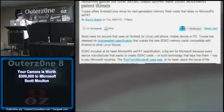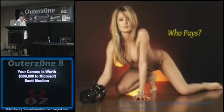And so you'll see that down here at the bottom. SDXC cards include at the heart ExFat. And this is a big win for Microsoft because everybody who uses SDXC cards and builds that technology in has to pay Microsoft royalties. And then they're mentioning the TomTom case and so on. We'll talk about this again in a minute. But the way that Android escaped this, by the title of this, where the flash drive is safe from patent threats, is by paying for it. I'm not kidding. We'll get there.